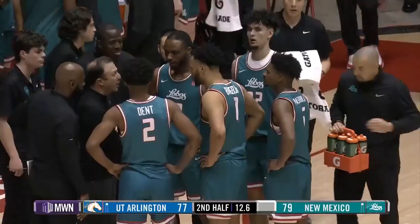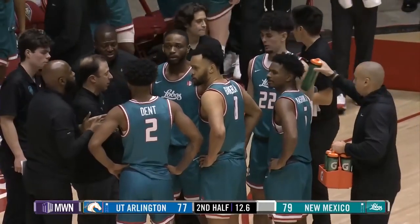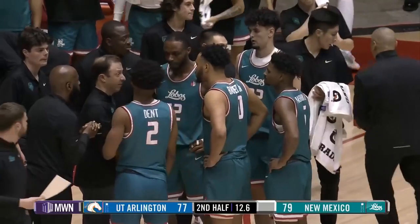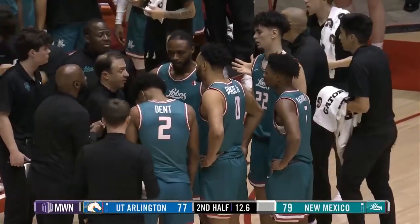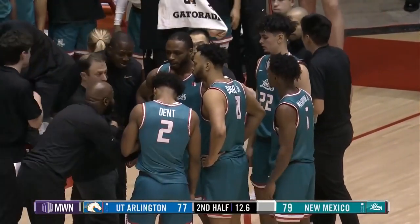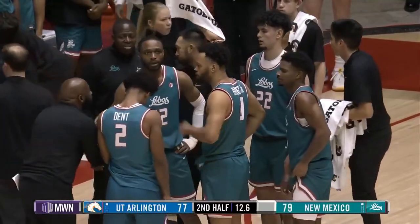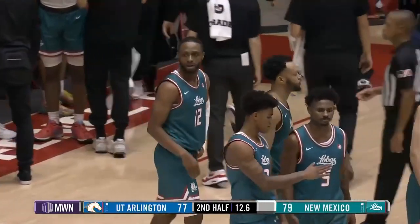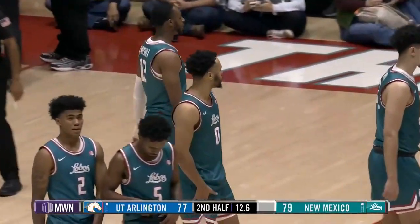And he was beaten. Gordon had it. He was riding Gordon on the hip from behind. Fabulous play by Jamal Baker Jr. Might have saved this ball game. He was a 76% foul shooter last year, Baker was, at Fresno State.